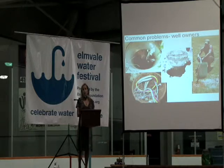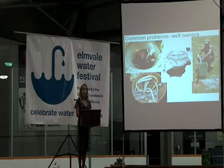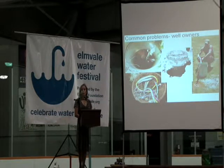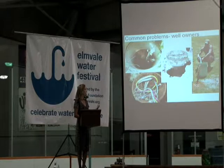And these are the common problems that we heard people identifying with their wells, the well owners. What they said was that things keep falling into the well. Now, things falling into the well is a definite sign of a structural problem with the well. If the well is structurally sound, you shouldn't be getting snakes or mice or chipmunks or debris in it.